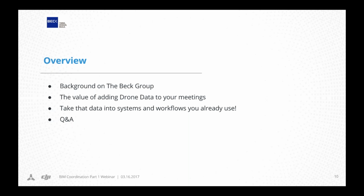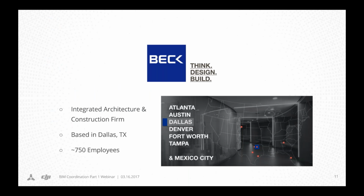So without further ado, just to give you a little background about the Beck Group and where we're from and what we do. Patrick, you can go ahead and hop to the next slide here. For those who haven't heard of us, we're based out of the Dallas-Fort Worth area. We have different regional offices, as you can see here on this map, but where I office out of specifically is Dallas-Fort Worth, which is our headquarters.